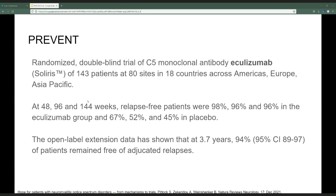The relapse-free rates, I'll just go to 144 weeks, was 96% in the eculizumab group, and 45% in the placebo, which is very impressive. And at 3.7 years, after the open label extension, 94% of patients were free of relapses. And when I say adjudicated relapses, these are relapses evaluated by neurologists, which typically mean a significant event, worsening disability or an objective finding on neurologic exam.